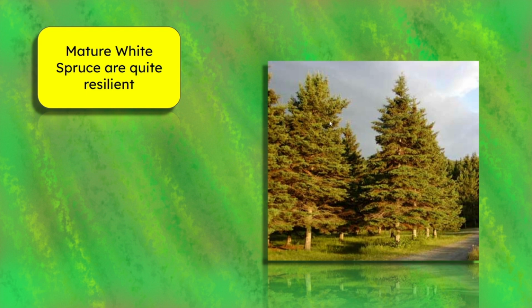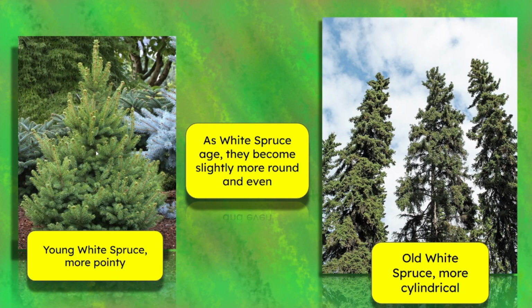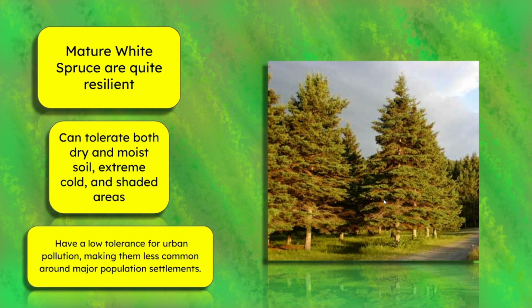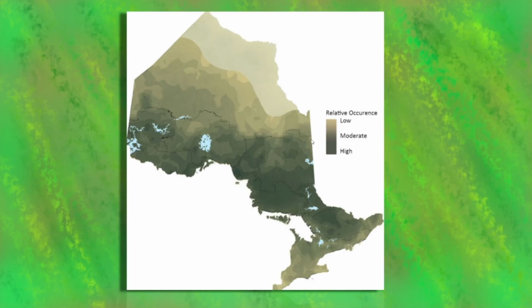So mature white spruce are quite resilient as opposed to their younger counterparts like this one here. This one, if it was in a heavy frost, it might die. But the mature white spruce can tolerate dry soil and wet soil as long as there's some amount of drainage. They can also tolerate a lot of cold and shaded areas as well. They do less well in dry areas.